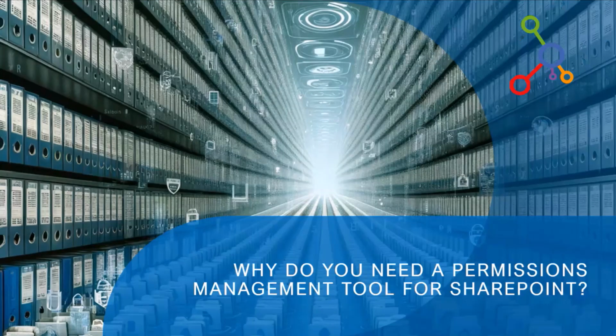So first and foremost, what I want to do is just cover off why you might need a permissions management tool for SharePoint. As the illustration here will suggest, every single SharePoint environment is full of files and folders and subfolders and so on, let alone the containers that contain those files and folders. Of course, the lists and the libraries and sites that are, I guess, sprawling through our SharePoint environments. And most of the time, it's very challenging to be able to determine who's got permissions to each of these different files and folders throughout your environment, both from an IT point of view and also from a site owner point of view.